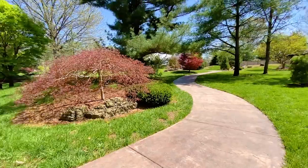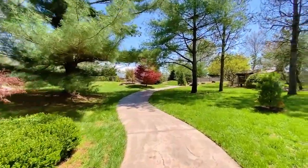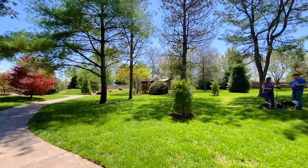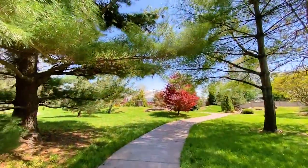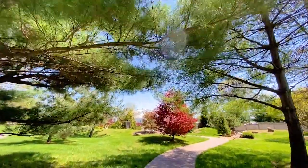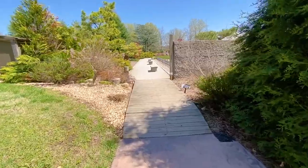We're gonna go this way. That's where the other trail, the steps come out across there. Could have gone that way. Ooh, a meditation garden.